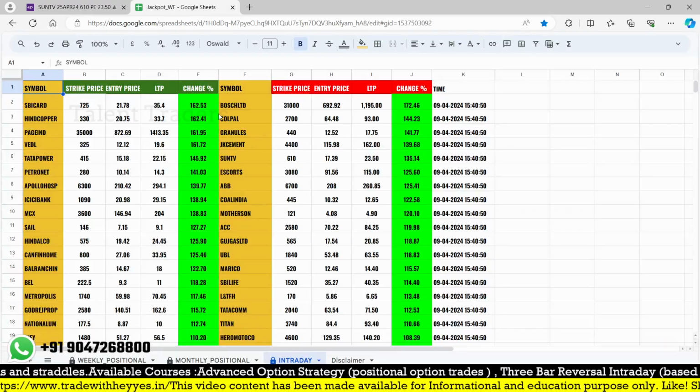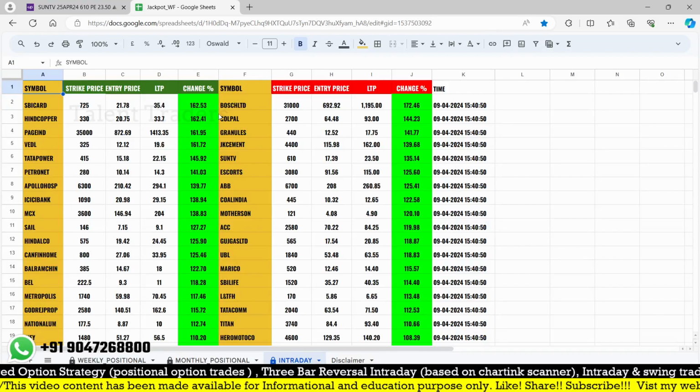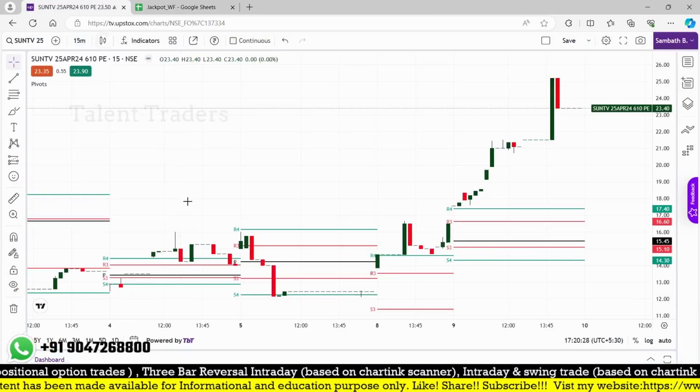Before taking a trade, you need to consider whether the stock has good volume or not. If the stock doesn't have volume, you simply ignore it. And you can see L&T Finance Holding.